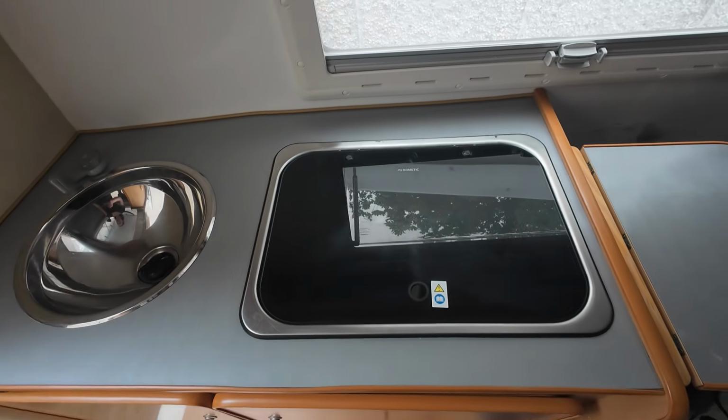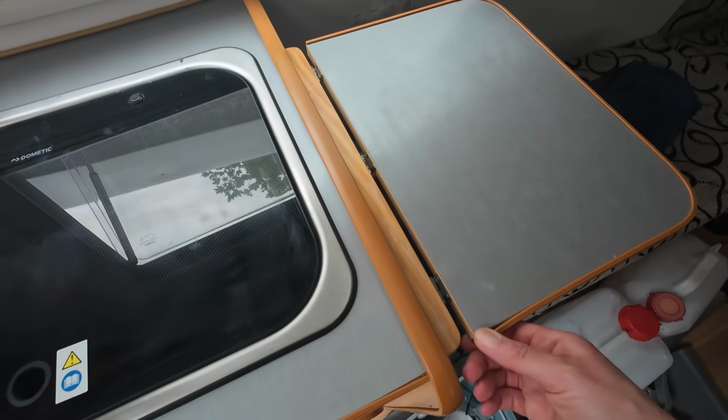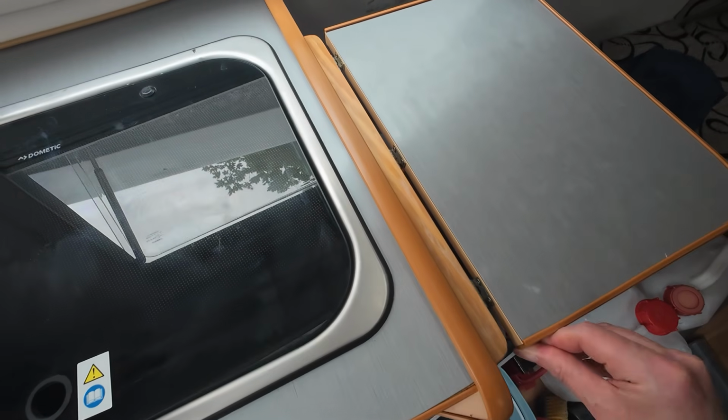When we look at the worktop surfaces, again, they've held up really well. It's not as though you're getting any discoloration or wear from where I keep putting things on them. The only thing I do have is that the plastic trim sometimes comes off a little bit, but I just push that back on again.